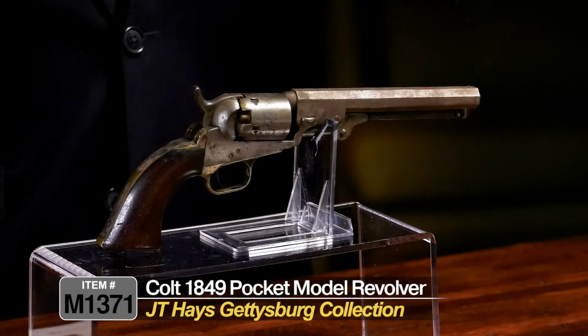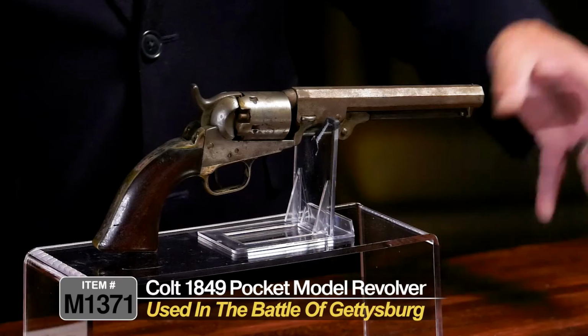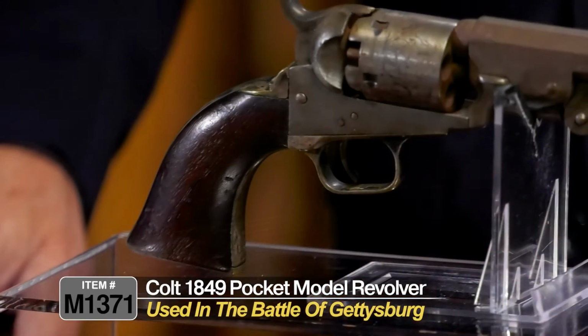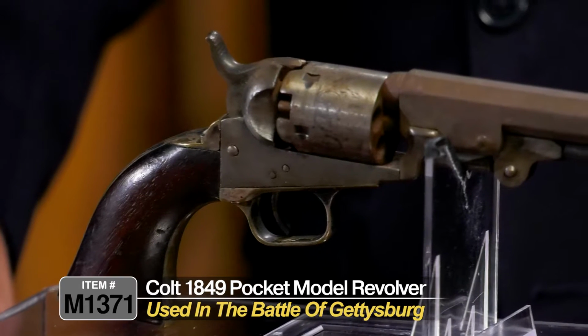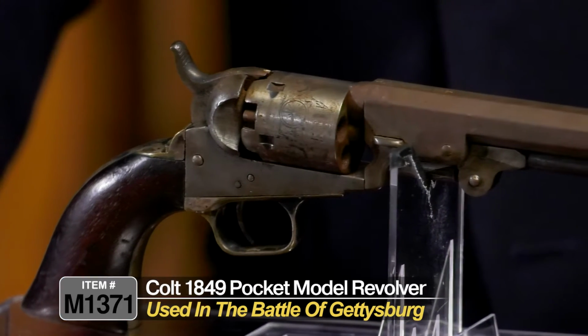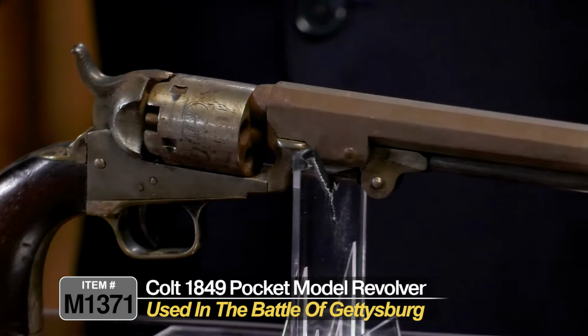The Colt Model 1849 pocket revolver was one of the longest production guns that Colt made, and this is an example of one that was found on the Gettysburg battlefield by J.T. Hayes in 1863. J.T. Hayes picked up this gun from the battlefield after he finished burial detail, believe it or not, put it in his wagon and brought it back to his home in Emmitsburg. Sat there for decades and decades, handed down through the generations, and now it's here being presented to you.